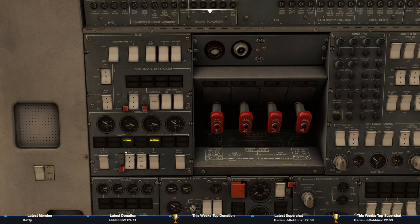It's really cool. Alpaca 1 for Juliet Foxtrot, Bremen is offline, monitor Juliet Foxtrot. Hey, Unicom out, Alpaca 1 for Juliet Foxtrot. Have a nice evening, bye.